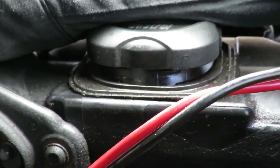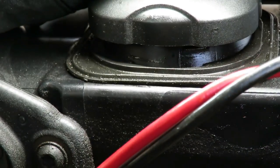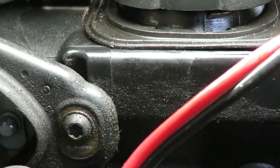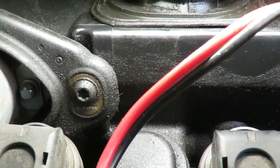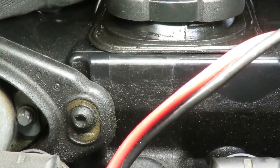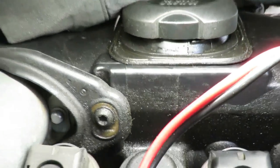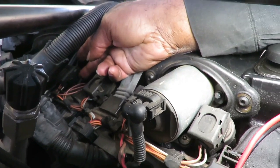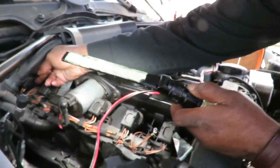What is that, the oil cap? I think so. Is it? Actually, it looks like it's coming from below the oil cap. That's just terrible. You're right, it is. You know what? Let me get a rag and close off around here and see if we can see something. But did our gauge go down any?